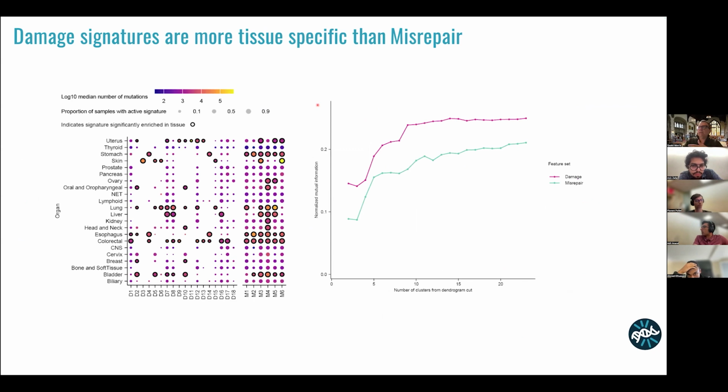And so what we found when we fit these signatures is that the damage signatures are more tissue specific than the repair. And this is not unexpected. We expect each cell to essentially have the same access to the same set of repair processes. And there might be minor variations in their effectiveness in different cells that we would see as tissue specific misrepair, but we expected the damage that you would experience to be quite different. For example, not all tissues are exposed to UV light. Not all tissues have this APOBEC process that becomes important. Not all tissues are exposed to tobacco mutagens.